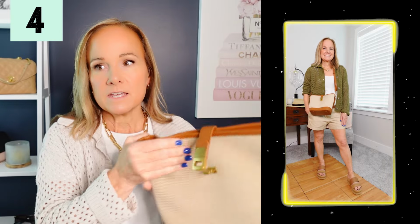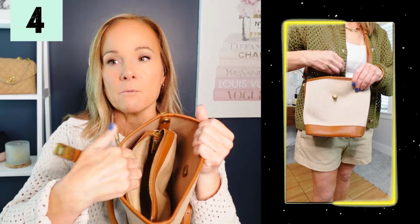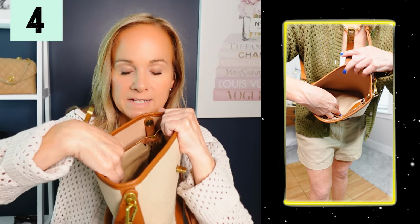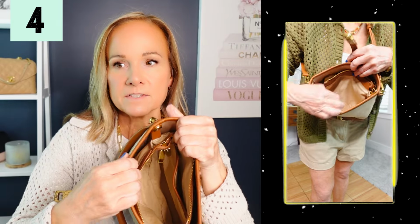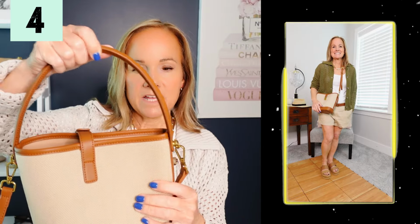So it does have the closure here, and then inside it has this little organizer, and it is attached. This does not come out, but I do like that it's not just flopping around in there. So it has a little zipper and a side pocket inside that organizer, and then you've got room on each side of it to put additional items, and then you can carry it by this, which I tend to do, or you can carry it crossbodied.